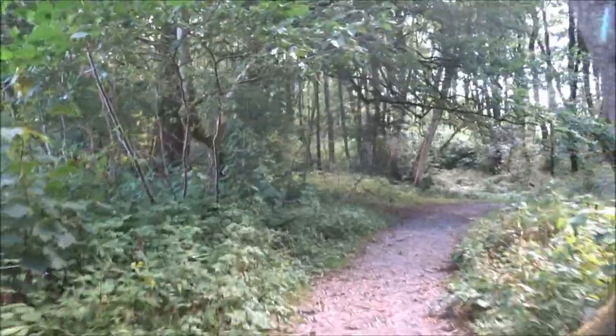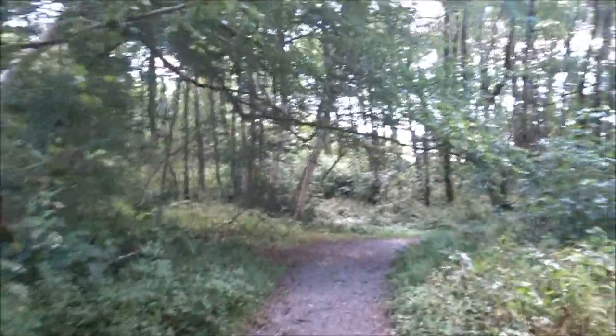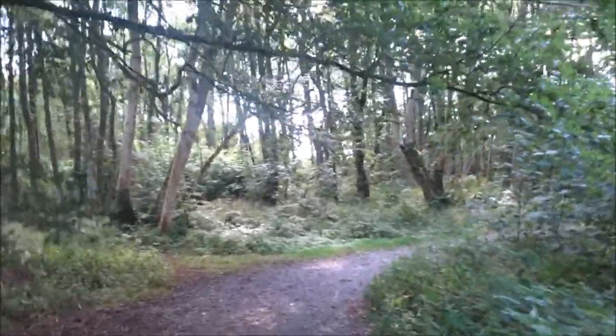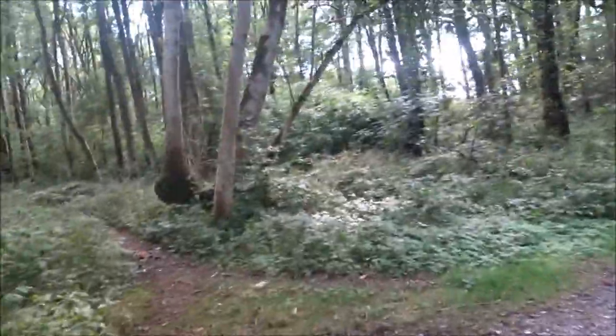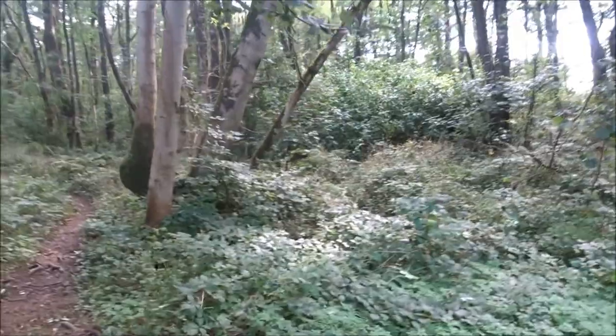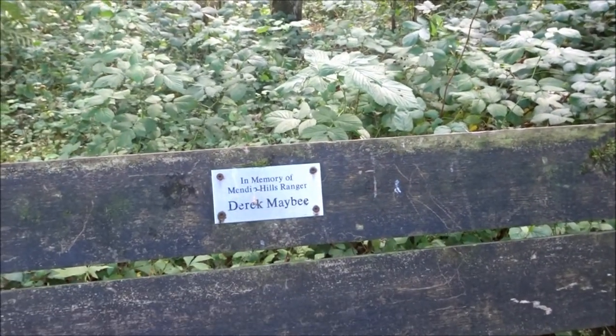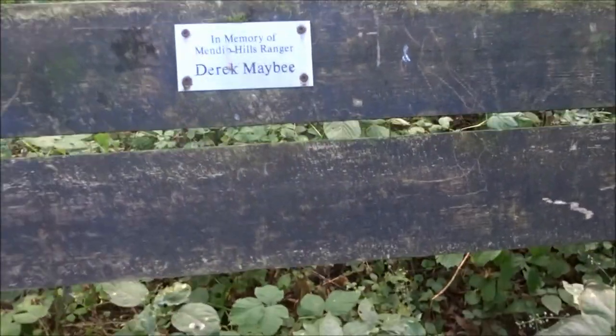I think the other times I've come here, there's not been anyone there. There's a path going up there as well, look. See? Probably I'd have explored. You've got to remember, I was younger and fitter. I'm a bit more Derek, maybe. Did you? Maybe you did. Mendip Hills Ranger. Oh, hi, Derek. Imagine you sitting here having your lunch when you were working.